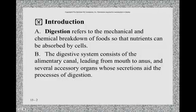The digestive system consists of what's called the alimentary canal. This is literally what I call the donut hole, from mouth to anus. If you could picture, we're like a big donut, and from mouth to anus, that would be the alimentary canal. And some things get absorbed into the donut, and some things go in and out of the donut hole and are never absorbed.